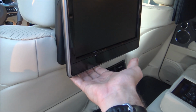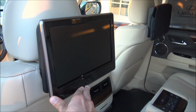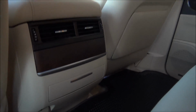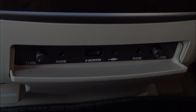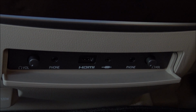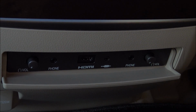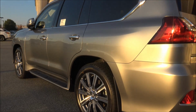And then you can actually take this screen, tilt it way out. Extremely nice. You also have inputs down here in this panel. You can see there in that panel you have HDMI inputs, you have an auxiliary port for power, and then you have volume control for your headrest.